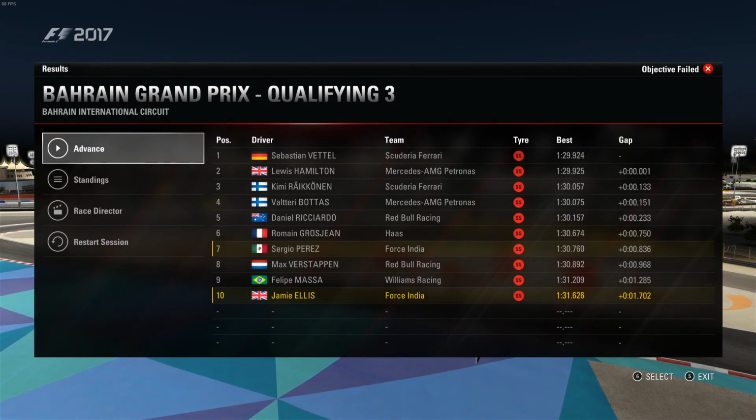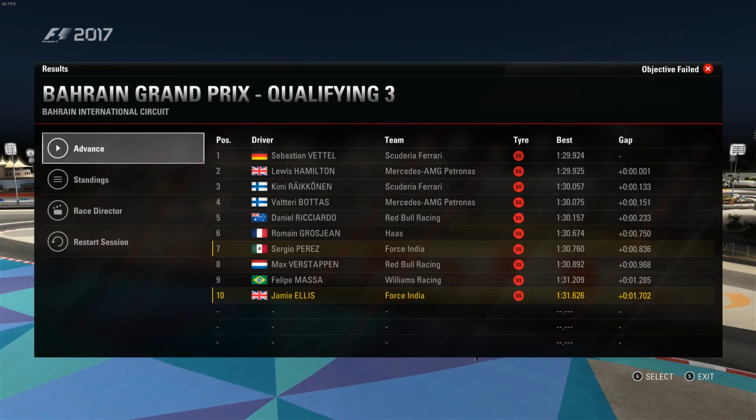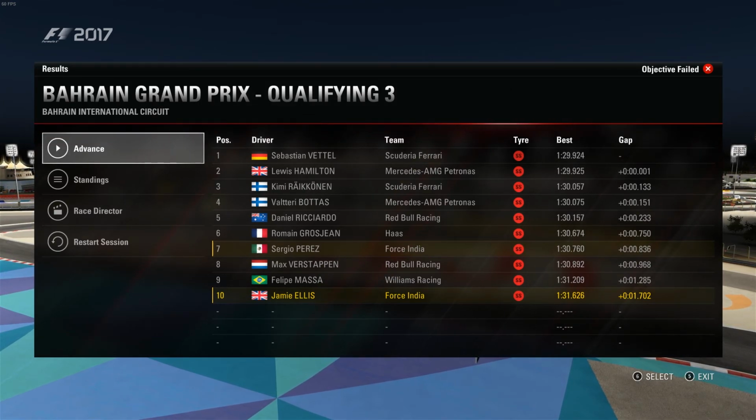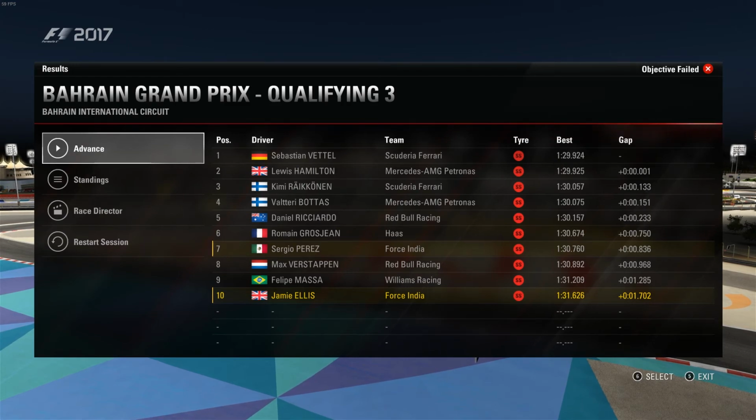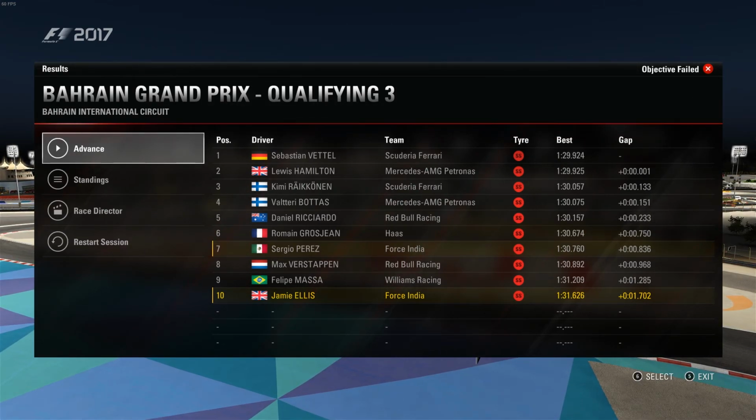But a huge improvement from all the AI, and again, it's just robbing us of being competitive. How Perez would find just over a second from Q2 to Q3, I have no idea. So this is definitely an issue that needs to be solved by Codemasters. Qualifying, I don't mind it being tougher, but the AI improving when they're not. Some of them aren't even out on track, that's the thing. So there's no way they'd be able to get round at the end of a session because they're not even out. Yet they still manage to improve. So that needs to be sorted out.